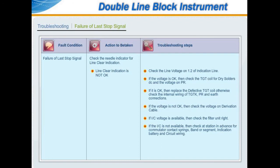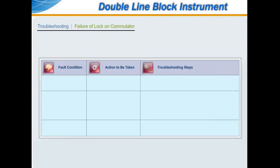If incoming voltage is available, then check the filter unit. If the incoming is not available, then check at the station in advance for failure of lock on commutator.